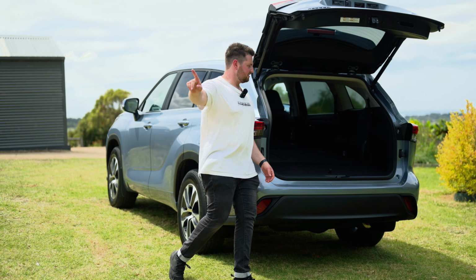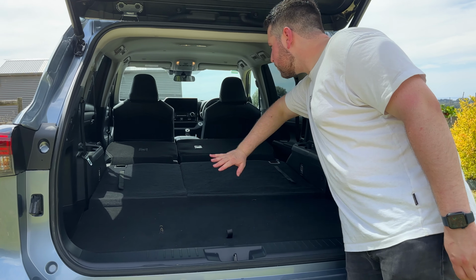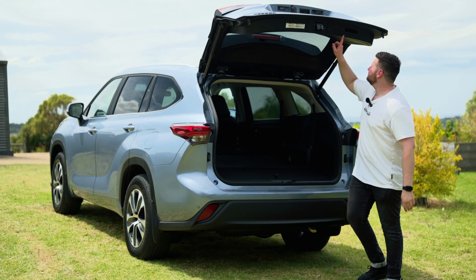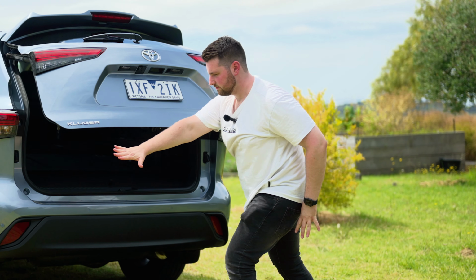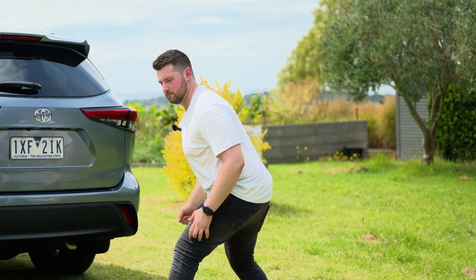Whoa. Now look at this. Look how much room you get. It's enormous. Do another interpretive dance. Wait, I will. I never knew this was a talent of yours.